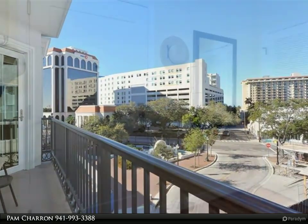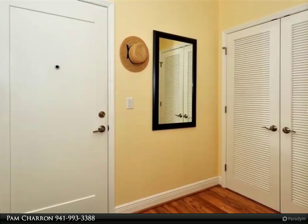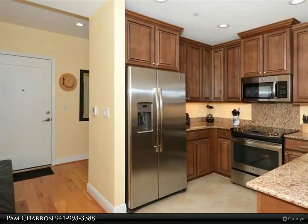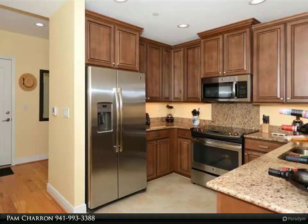Superior walkability from this 2017 built 2-bed, 2-bath condo with terrace, overlooking Lemon and Pineapple Streets in the heart of downtown Sarasota. A light and bright residence with high ceilings, beautiful wood flooring and a modified floor plan.